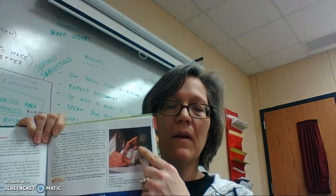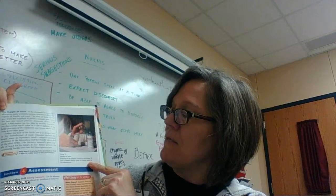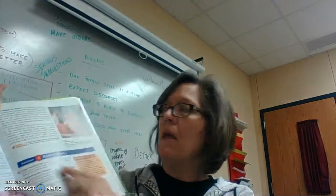Going on to page 109. And it actually shows at the top of that page how they're preparing Taxol. Because of its complex chemical structure, it took scientists many years to create Taxol in a laboratory. But we're going to go back up to the top here and read.